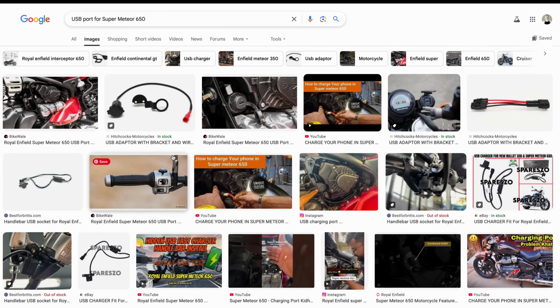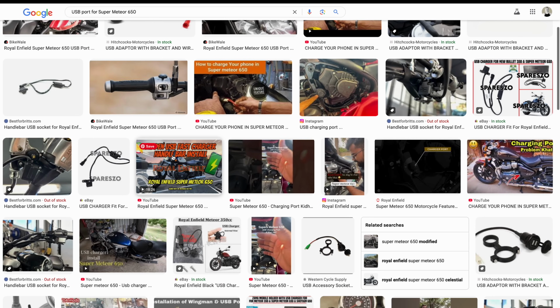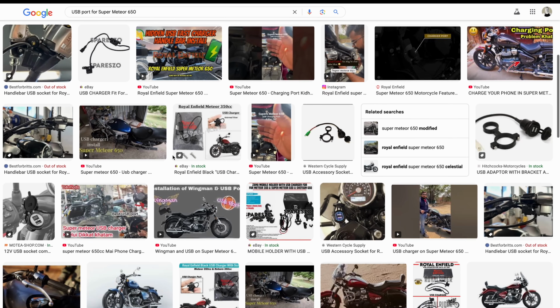But that is going to lead me to my first con that I really got frustrated with on this bike, just being so spoiled having this on most motorcycles these days. The Super Meteor 650 does not feature a USB or USB-C port in the neck or near the front of the motorcycle. Now, I've done some digging online and there are some ways to fix this, and there are some aftermarket parts that people have developed so that you can plug something in and power your phone while you're riding.